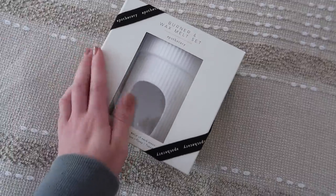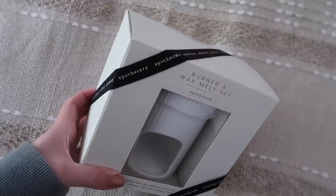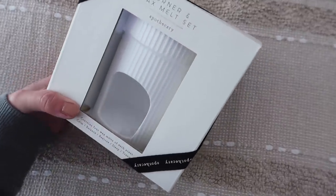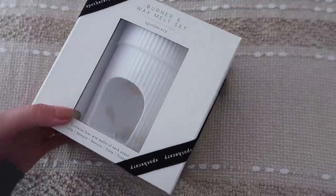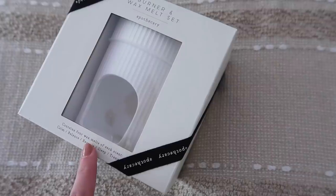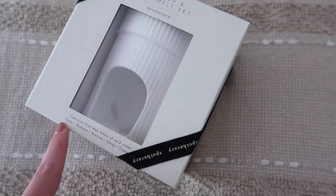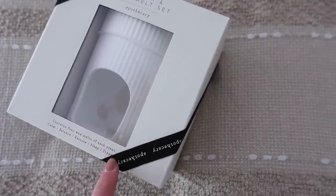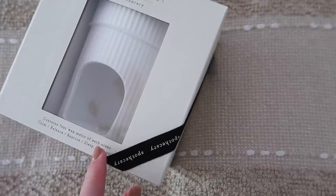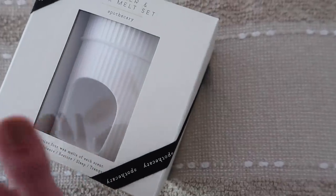Totally forgot to show this. I thought I would include it anyway, because this was probably one of my favorite purchases. And I can't believe I missed this when showing you guys all the bits that I got from M&S. But this burner and wax melt set contains 4 wax melts of each scent. So you've got the calm, the balance, the restore, the sleep and tranquil. Yeah, so 4 of each of those. Oh wow, okay, I thought it was just one of each. That's amazing. That's music to my ears.